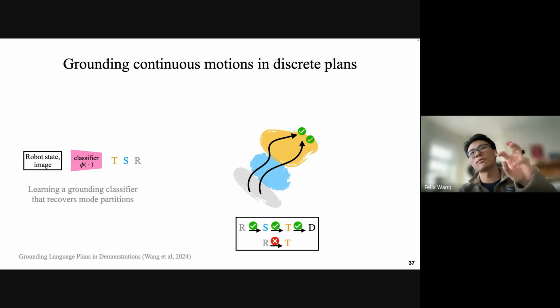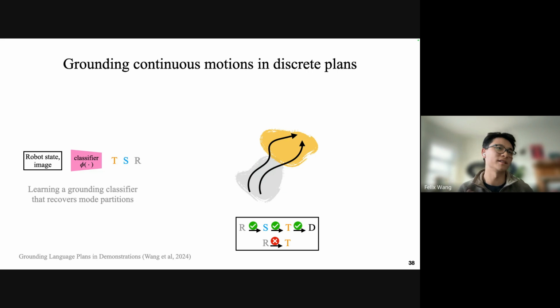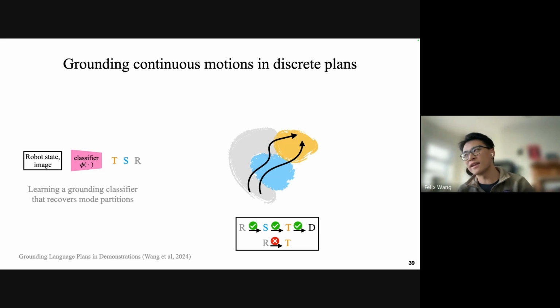That is, one of them should actually be a failure event. So maybe you want to incorporate this discrepancy into some loss term, and then do some gradient descent in the weight space of the classifier. Now your classifier might stumble upon a different way of partitioning the space. Again, according to the symbolic plan, both will be unsuccessful executions because both of them go through this invalid mode transition directly from reaching to transporting. So maybe this is not a great classifier, you do some gradient descent, and then eventually you might stumble upon this way of partitioning the space.